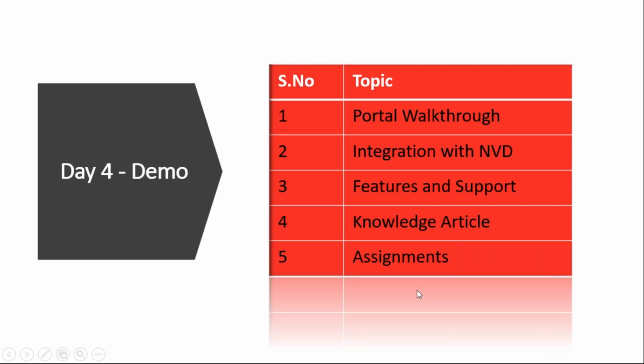Then the fourth day is the final day, although depending on your bandwidth, we could extend day 4 to day 5 or day 6 by splitting the training. On the fourth day, we have a portal walkthrough, if time allows, along with screenshots. Then integration with the NVD, and I'll tell you how to do that. Features and supports we'll discuss and brush up again. I'll share one of the knowledge articles, how they look and how to feed them into the portal.